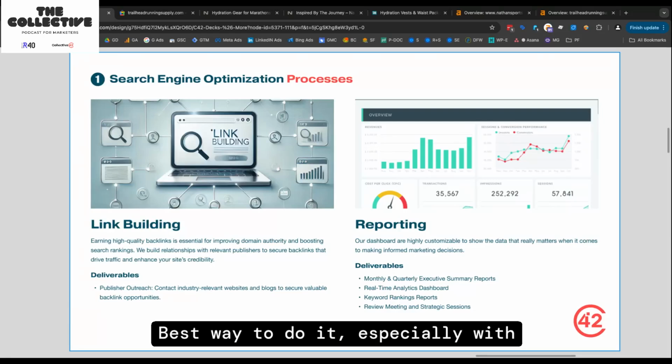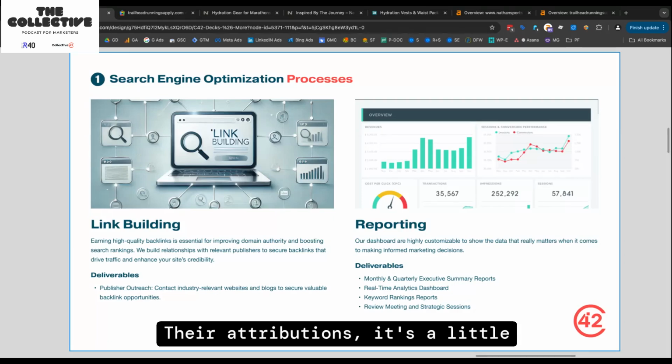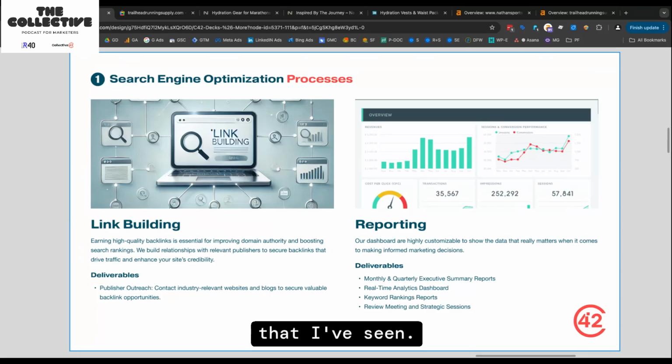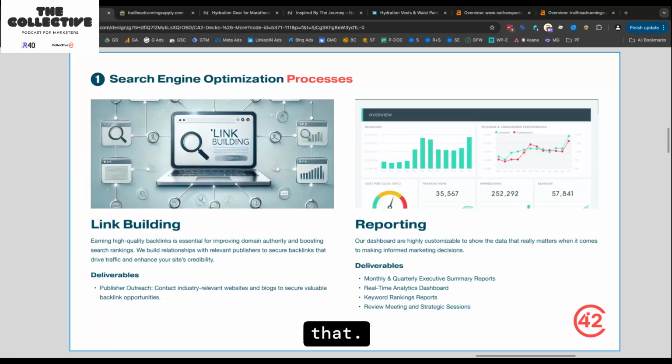Best way to do it, especially with Shopify, their reporting tools are pretty good. Their attribution is a little tough. They have their own kind of attribution model compared to Google Analytics, but it's way better than BigCommerce that I've seen. So Shopify is a great platform from a reporting standpoint to use and collect your organic information. You can drill into reports and get to that.